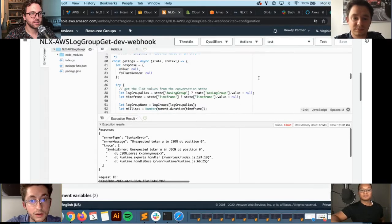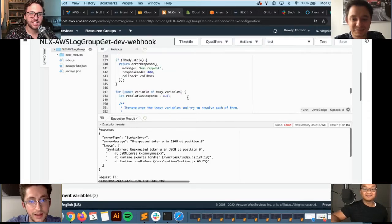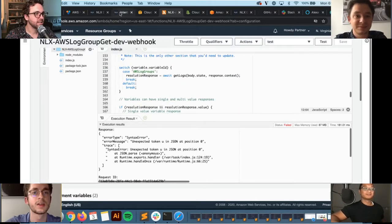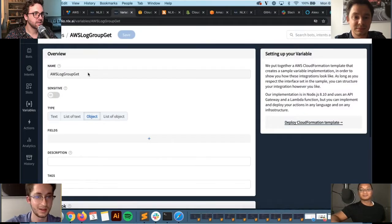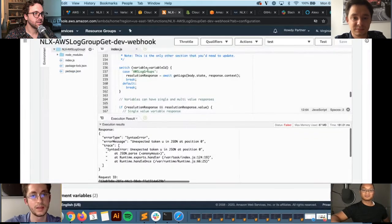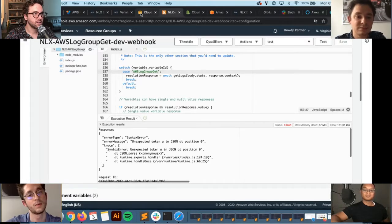Let me just quickly scroll through. Double check those variable names. Yeah, exactly. So we have that correct. And then AWS log. There's another thing here, the variable ID. So this is important. The variable that I just created, I gave it a different name again, props to the real demo. So I'm going to copy this variable name and paste it in here and save it. Okay, all done here.